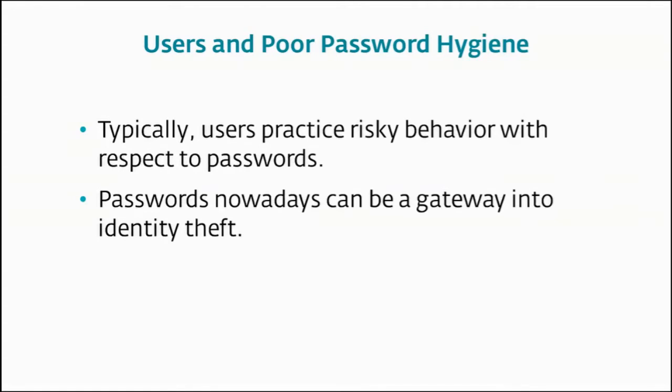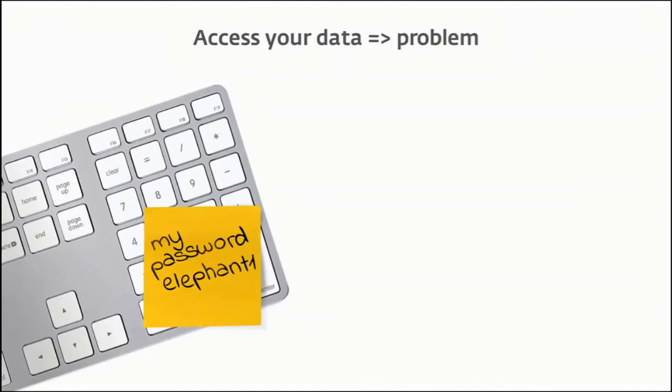Once people gain access to your passwords, they can really ruin your life by changing them, sending emails to people, and accessing accounts you don't want them to access. So, what kind of things indicate poor password hygiene?